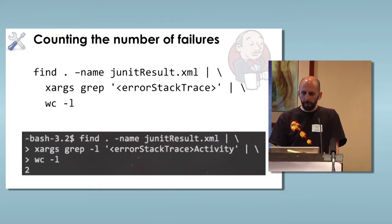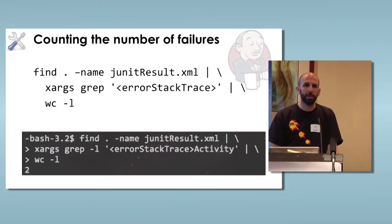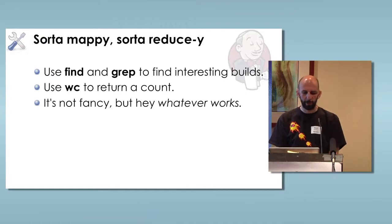It's a trivial example, but it was easier to see. There's only 2 failures. But piping find, pipe, grep, pipe wc -l is really helpful because that's a really easy way to get a count. Typically, when we're searching through these kinds of things, there's a lot more test failures, so you just pipe it to wc -l and get a count. It's sort of a poor man's MapReduce. You basically use find and grep to filter out the information you want, and then you can use wc to get a count. Once you've done it a couple of times, it's sort of glaringly obvious, but it is really useful. I'm able to answer a lot of questions this way.